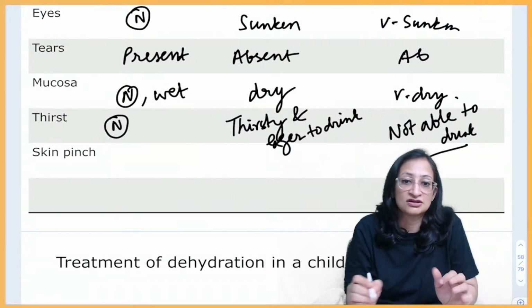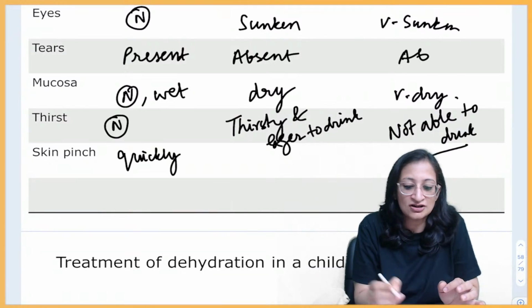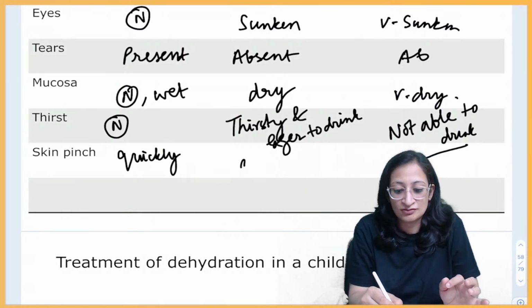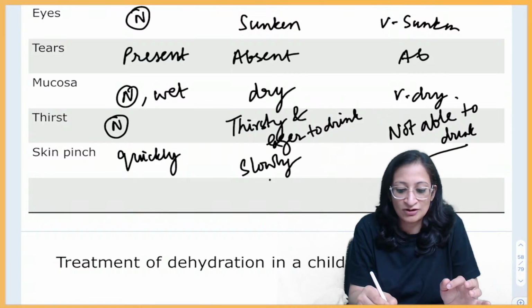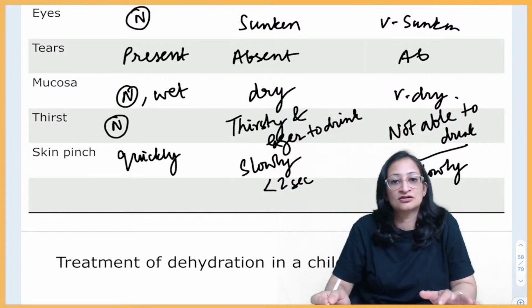Skin pinch goes back quickly in no dehydration. It goes back slowly, but in less than 2 seconds, in some dehydration. Very slowly, taking more than 2 seconds, in severe dehydration.